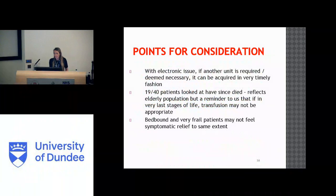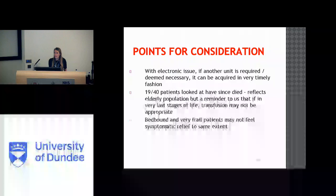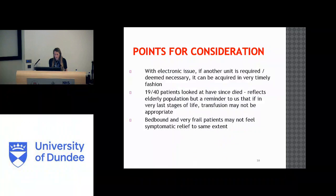And points for consideration with electronic issue: it's not going to take a very long time to get another unit. If you do decide that you want a second unit, it's really pretty quick. Another side point is, out of these patients that I looked at in the care of the elderly wards, almost half of them have now died, which really does reflect the fact that it's a very elderly population. As I said, the age range was up to 97. However, obviously those in the last stages of life may not really feel the benefit from blood as much, and it may not really be appropriate to transfuse them, but obviously that's a clinical decision.